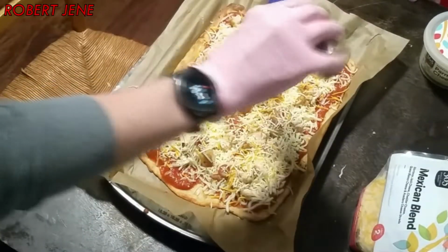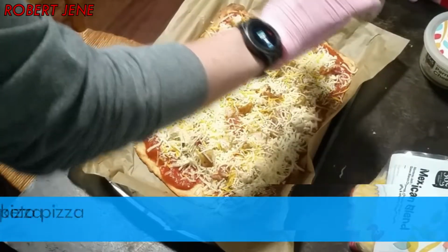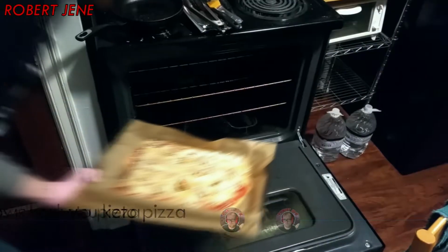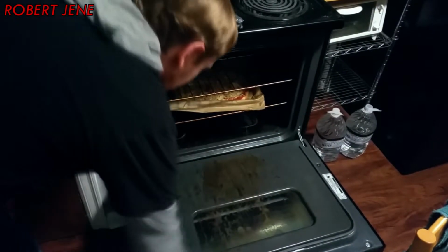It's also a great ingredient in some recipes. For example, I make a keto pizza that's really amazing. You can click the card if you want to see how I make my keto pizza, but I use the apple cider vinegar in the pizza sauce as well as in the crust.